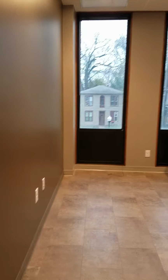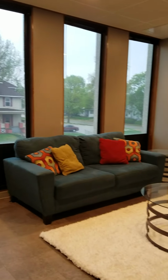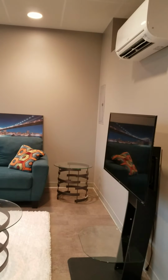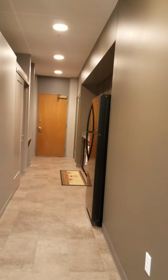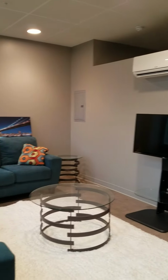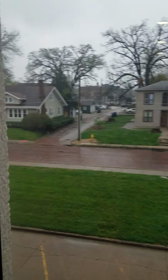Floor to ceiling windows. They've got energy efficient heating and cooling systems. Lots of natural lighting throughout.